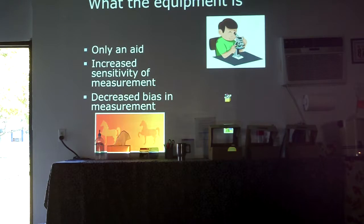Any kind of subjective evaluation is going to be subject to bias. And this equipment eliminates that. It is objective. And even though that's a very simple concept, it's kind of hard to appreciate. So this equipment is definitely not a replacement for veterinarians.